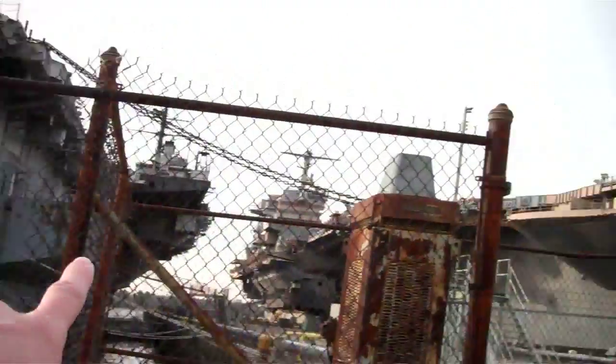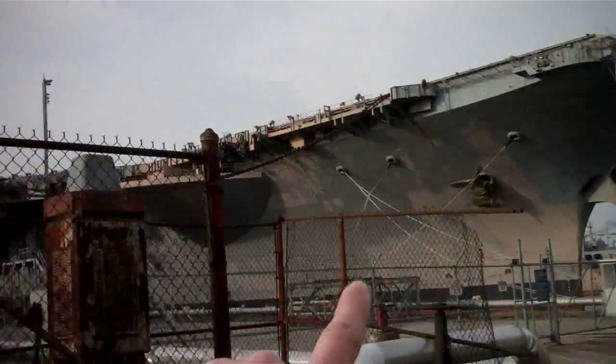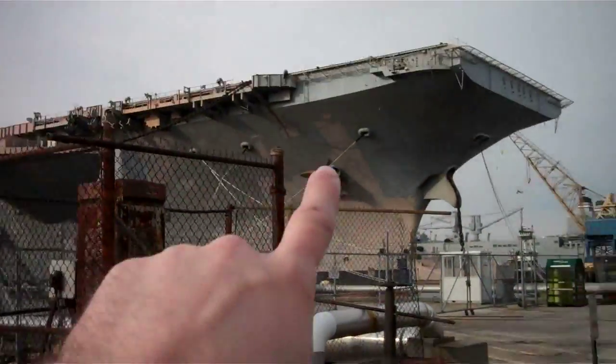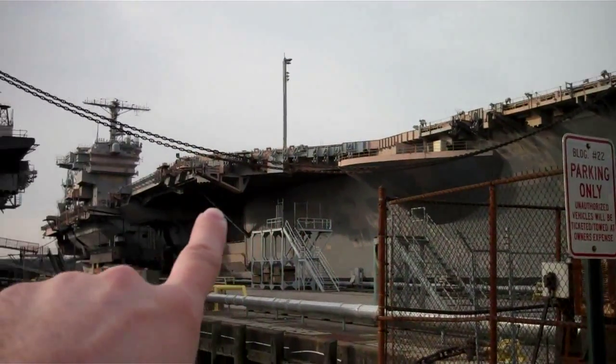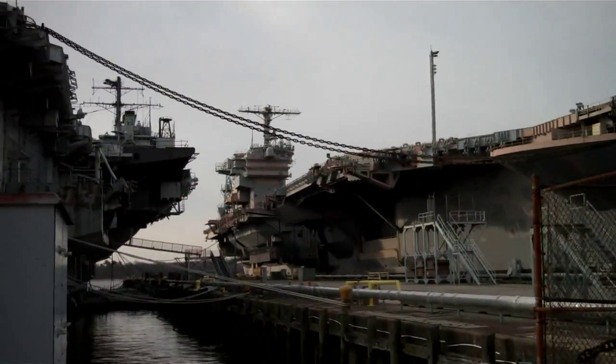So the Forrestal, and then over here is the Kennedy, and just look down through here. Let me back up and do a pan of the entire ship. Just look down through how long this thing is. There's the island up there. So this is the old former Pennsylvania Naval Shipyard here, and it's so cool just to see these guys sitting here. These beautiful ships. I mean, yeah, they're rusty and old now, but these things are amazing.